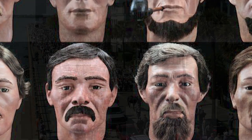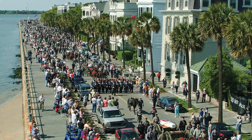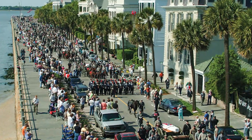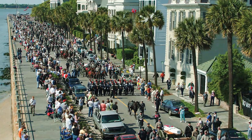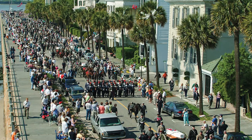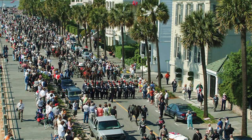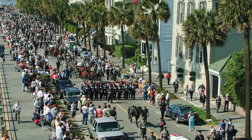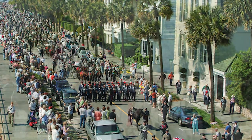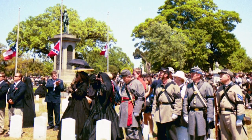With thousands upon thousands lining Charleston's battery and its streets, the men of the Hunley were, with full military honors, laid to rest. The line of marching units that day alone stretched for 1.5 miles. Their starting point at the Charleston Battery, literally in the shadow of Fort Sumter. The scene complete with an estimated 30,000 reenactors, including women dressed in mourning, carrying and shepherding along children. The vast majority were, as one might imagine, in Confederate gray.